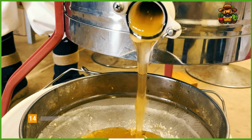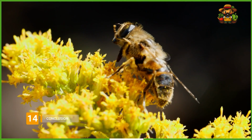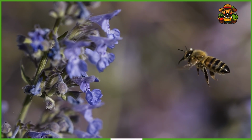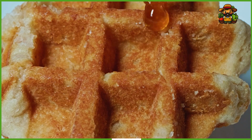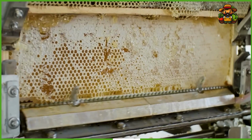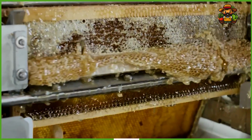The journey of honey from hive to jar is a remarkable fusion of nature and technology. Every spoonful tells a story of tireless bees, dedicated beekeepers, and sophisticated machinery. As you drizzle honey on your toast or stir it into your tea, remember the incredible process that brought this golden nectar to your table.